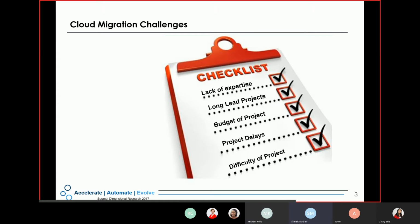So I think I drilled down this checklist of challenges to a few reasons, and I'd like to point out 2 reasons that fuel these challenges. One is a lack of understanding of the current application landscape. So basically your CMDB is out of date or your dependencies are clearly not identified between your applications or different servers. And number 2 on my list is a lack of cloud expertise.